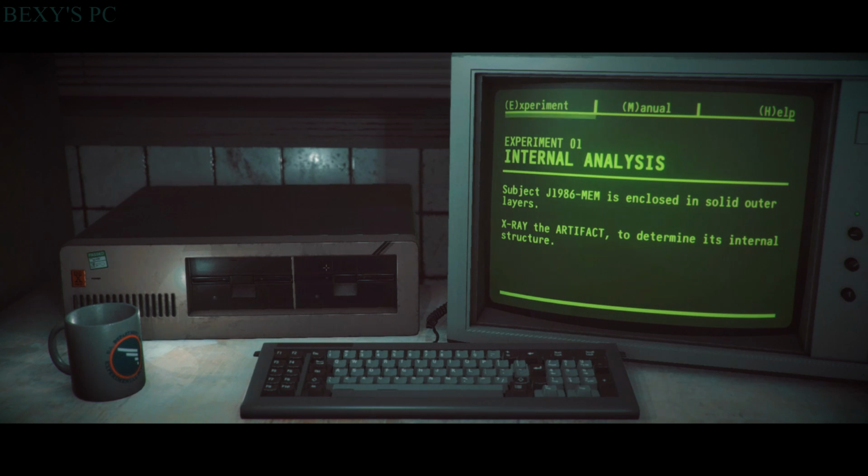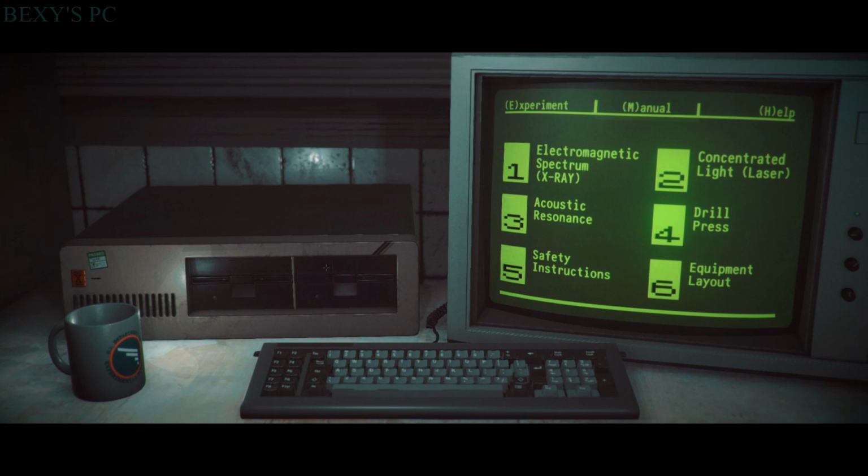Okay, so I'm really not sure what's going on here. Some sort of experiment or test subjects. They like their old computers. I mean, that looks like, was it an IBM? Was it a 5150 or something like that? That's what it looks like. Is it Red Tech? Oh, interesting. Okay, so I'm not sure what to do at all, so let's have a look at this. There's a manual. Let's go have a look at that.